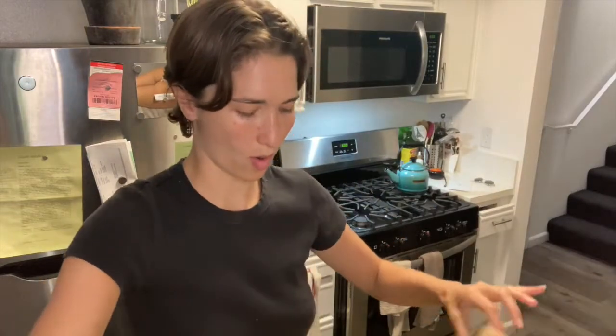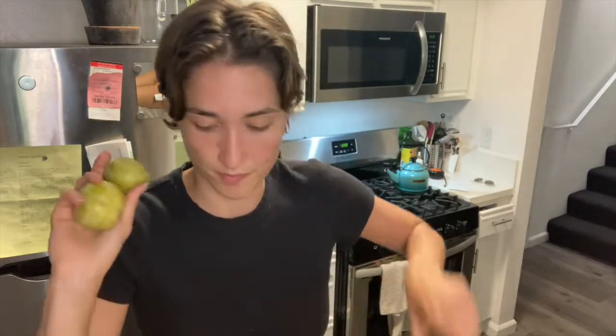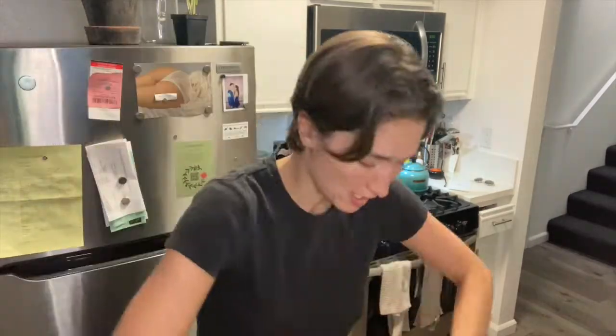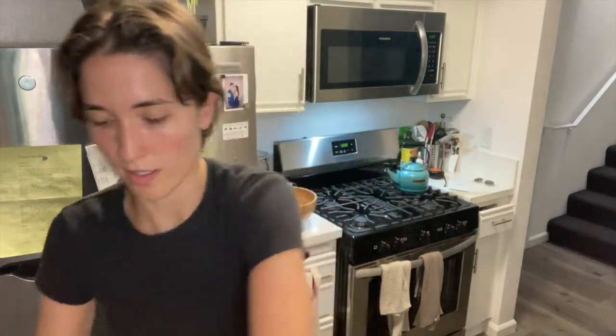Okay. Oh, yes. First glance, I see green plums. I love these plums. I have this tea from Dave's, who I talk about all the time. Dave makes a tea with these green plums. So I'm excited to eat these by themselves. These beautiful peaches. Oh my gosh. I don't really have a smell yet. They're stunning. The color's stunning.